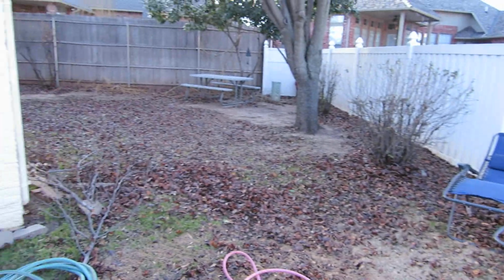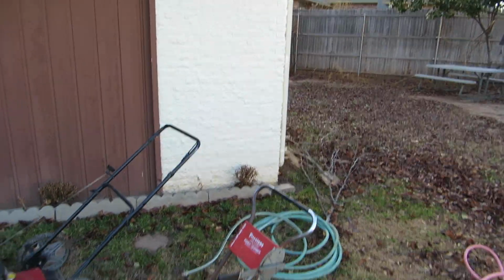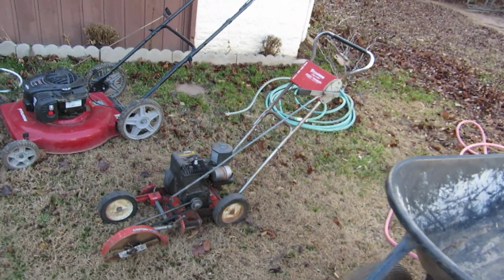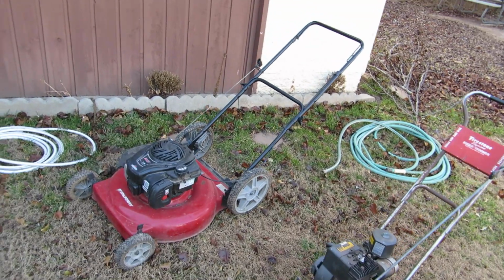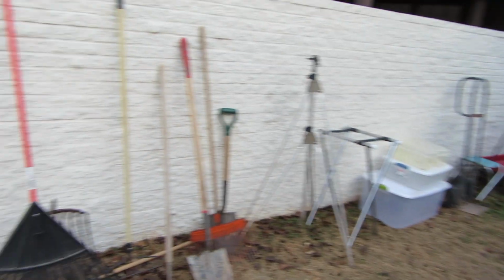You'll notice over in the corner there is a picnic table. That's one of those plastic ones that stands up really good outside. We have a large wheelbarrow, an edger, a really nice Murray lawnmower. We have an exercise thing, lots of little hand and garden tools over here.